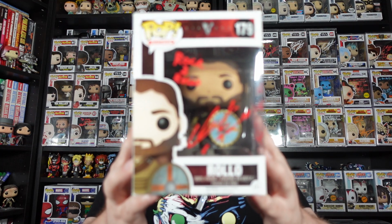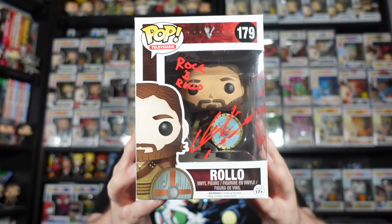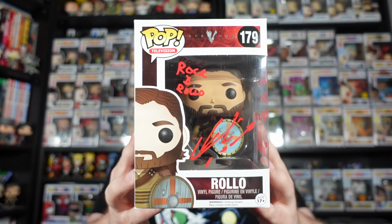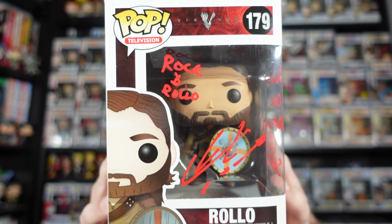Next up guys, I met two actors from the show Vikings. I almost have a complete signed Vikings set. If I can get it, that would be absolutely amazing. First up though, we have Rollo here, who was of course played by Clive Standen. He was one of the makeup guests. As you guys can see, he signed Rock and Rollo there with his signature.